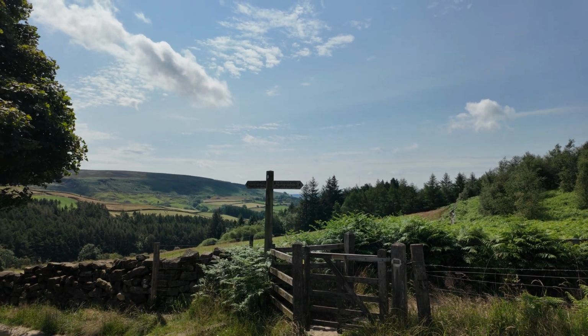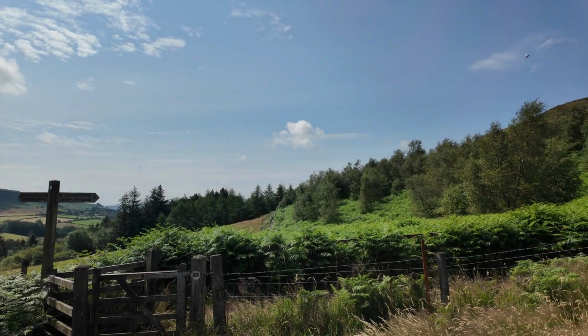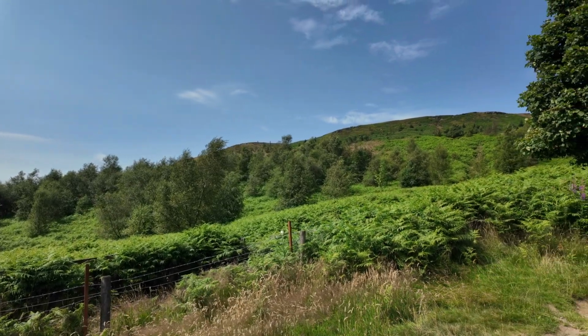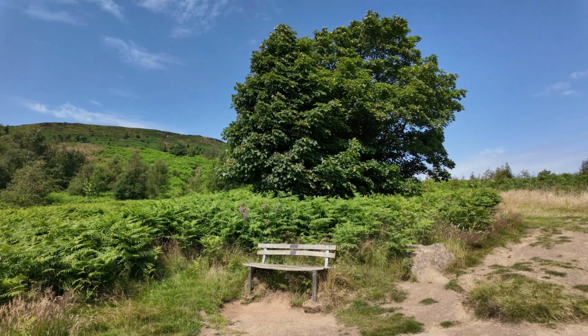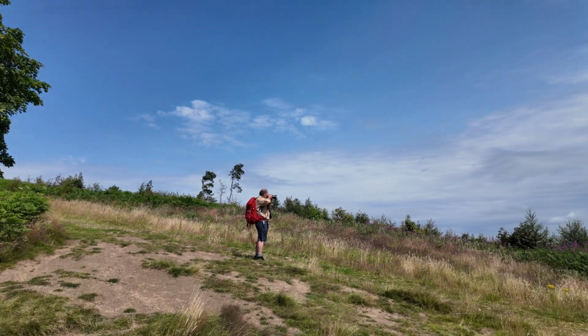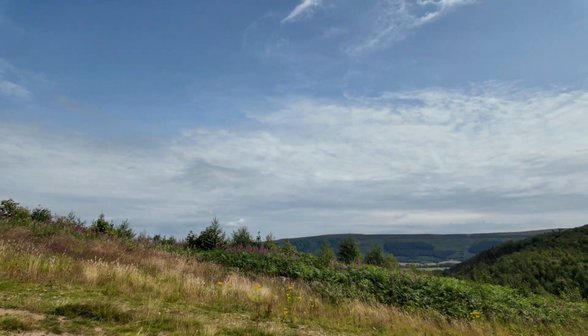From here you can see the rolling hills and expansive moors that make this area so very special. The path that they are following is part of the Cleveland Way, a long-distance footpath that offers some of the best hiking in the country. Did you know the name Wainstones is believed to come from the Old English wan, meaning quarry? These rocks have stood here for millennia, shaped by the elements.